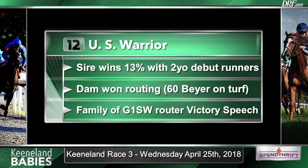We kick off the Pick 6 at Keeneland on Wednesday with race number 3, our Keeneland Baby Race. Nicole, who's your top pick? How are you playing the race? I really can't look past the 2 Wesley Wards here, and of the 2, I think I prefer Abyssinian. As I said, I'm not concerned at all about a filly facing the colts at this point of the year.